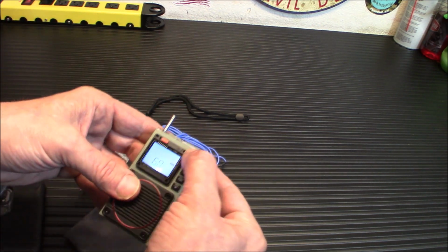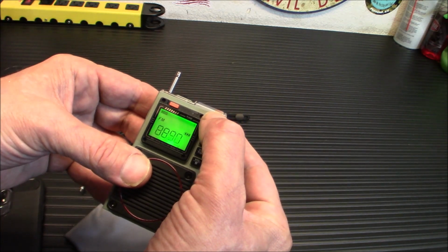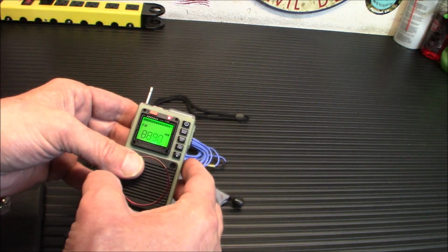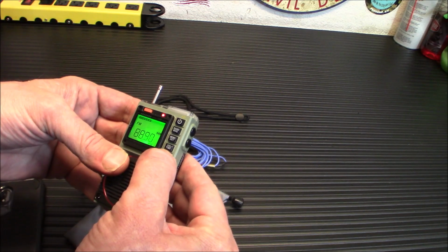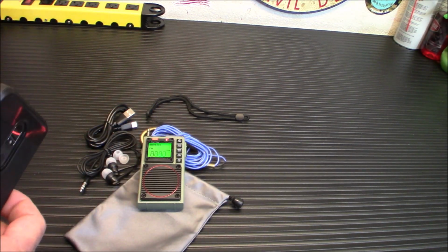Okay, and you can take the sleep function down low as you want. So that way you can say 10 minutes I want to go to sleep, whatever. Okay, I'm going to take the volume down here to like 2 because I don't want that to be the star of the show here.